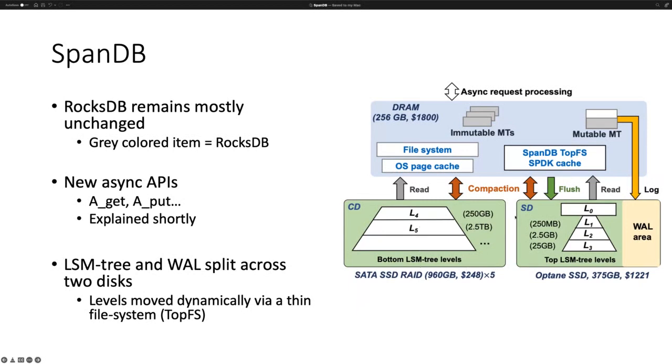So throughout the paper, one of the themes is that we can reduce costs with high performance by splitting the levels between expensive and less expensive disks. And then on the right, we have the speed disk, which could be Optane or some other fast NVMe disk. And that holds, in this example, the write-ahead log and then some upper levels of the LSM tree. And then they introduced this very thin file system on top to migrate or direct writes from levels to either the capacity disk or the speed disk.